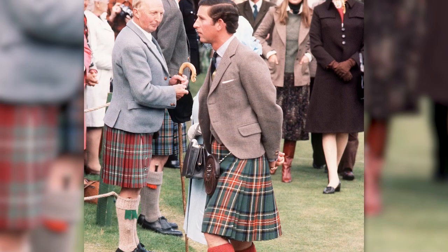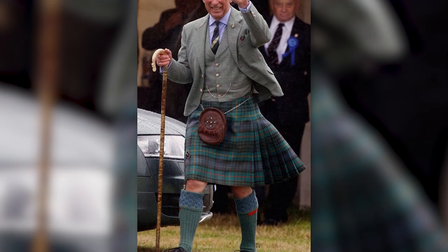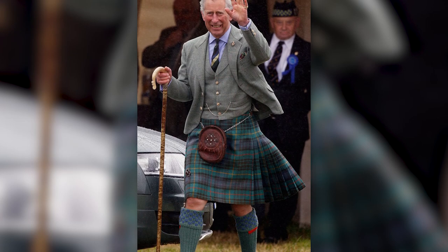What about Prince Charles? He's a perfect example of that. That hunting sporran he has. Yeah, with the one torn tassel. He's been wearing the same hunting sporran for like 50 years, and it's only gotten cooler as a result. So absolutely, having something brand new, pristine, is great.